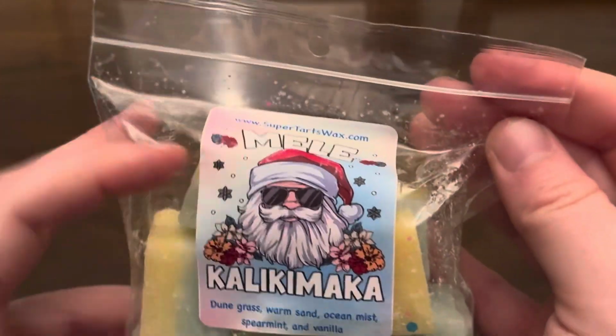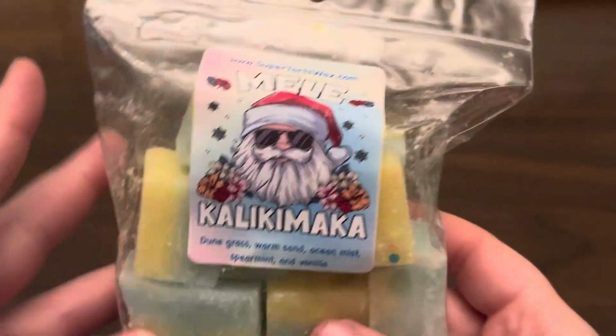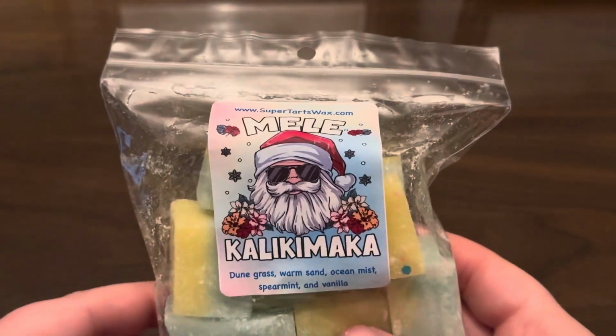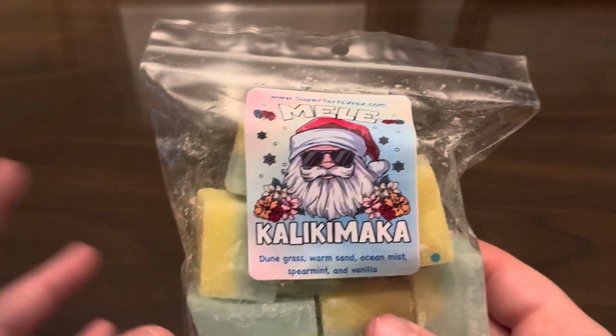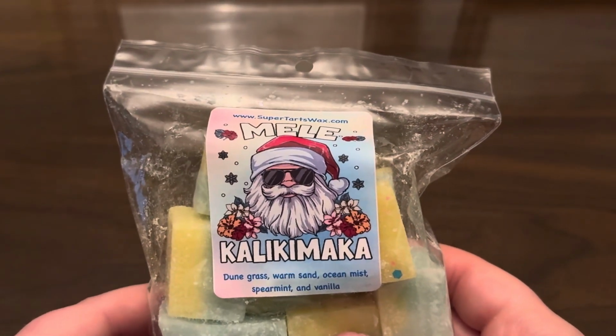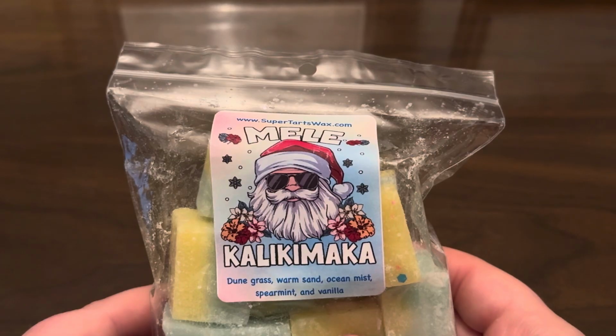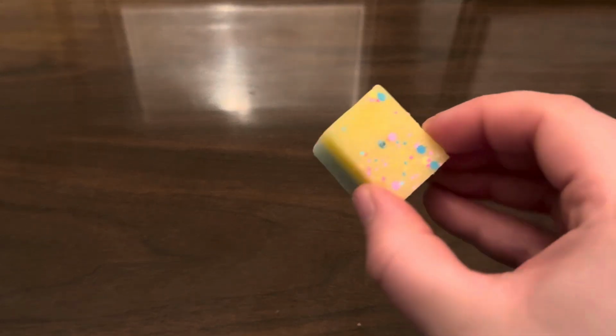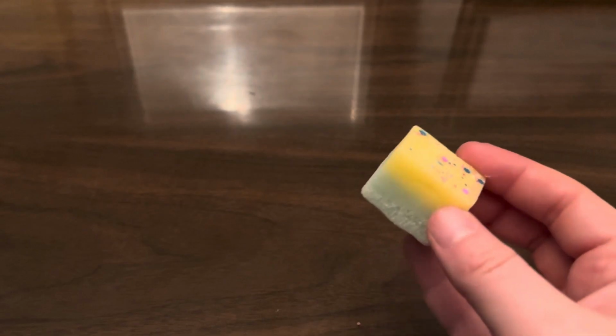Then we have Melly, Kiki, Maka. This is the one I was, I guess, the most excited about because I love this song. And so I love the idea of everything kind of being Melly, Kiki, Maka themed and ocean themed. This is dune grass, warm sand, ocean mist, spearmint, and vanilla. Really pretty green yellow.